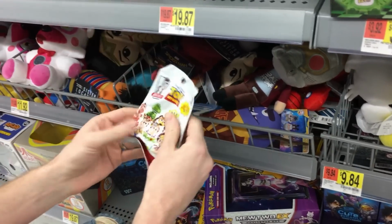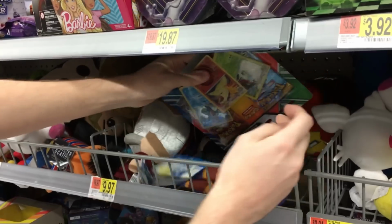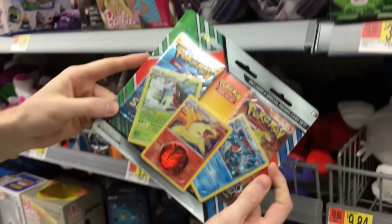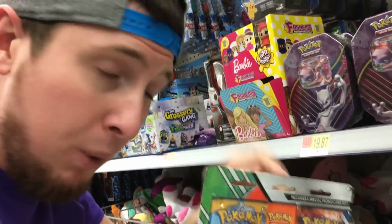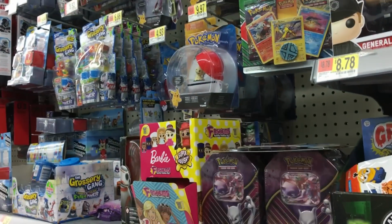Let's start looking around. Oh, some Toy Story. Look at that! That's the exact same one. So we got a Sun and Moon booster and a Steam Siege in here with the three promos. It is $10, unfortunately, but it is a hidden booster pack. So that means we have to get it. We got to get it.